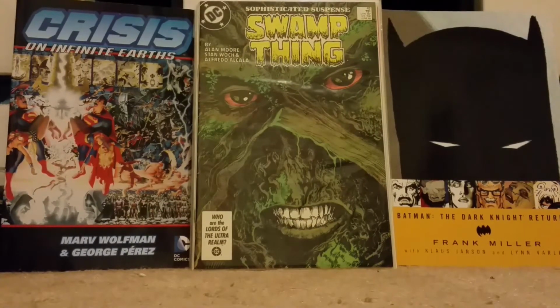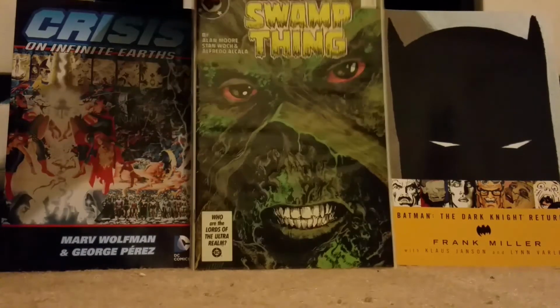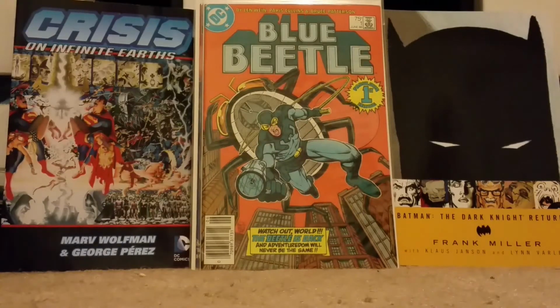Swamp Thing 49. This is the first appearance of Justice League Dark, or a cameo of them. Just a number 1 from Blue Beetle. This was my favorite Blue Beetle. I'm not a big fan of the one that they use now. Reyes, I think is his name. I always just like the look of this costume a whole lot better.